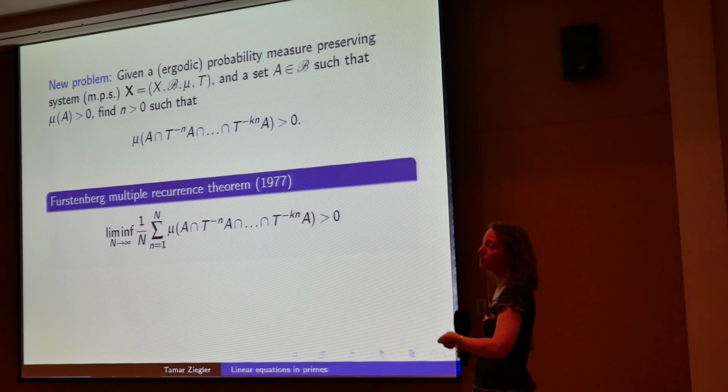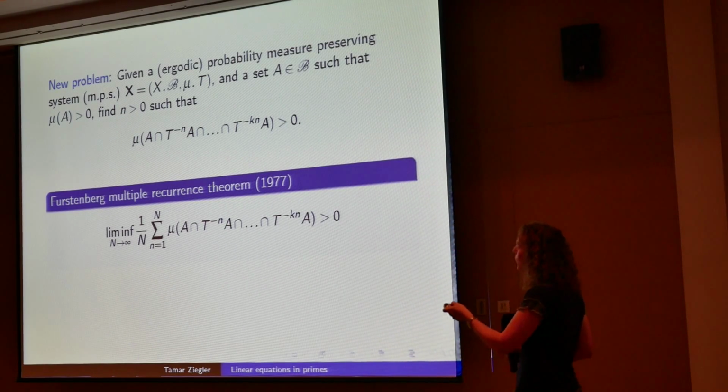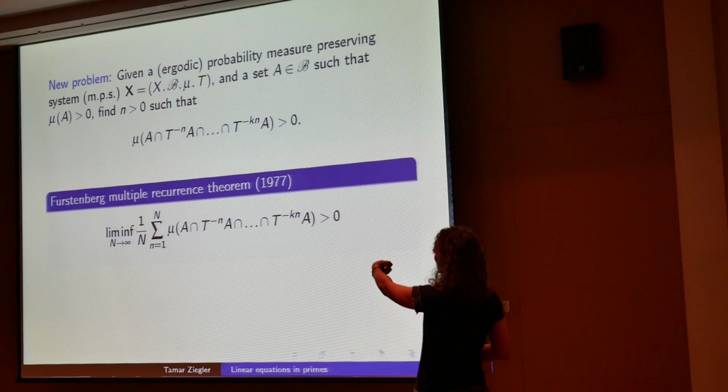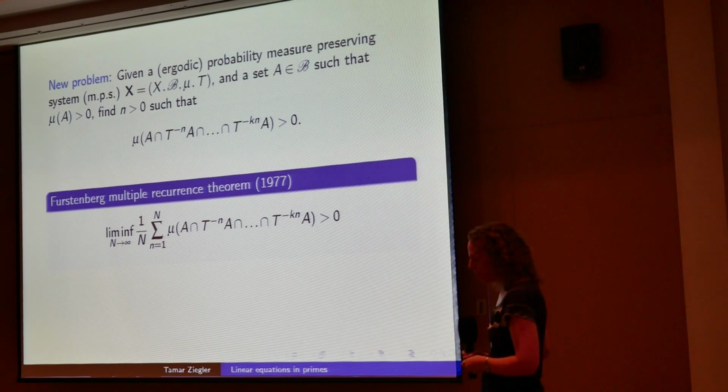Right, and indeed, this is what Furstenberg proves. So this is the Furstenberg multiple recurrence theorem. He proves that not only can you find one, but actually you can find lots of those, and the limit of the average of the measures of these intersections is greater than 0.